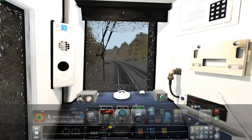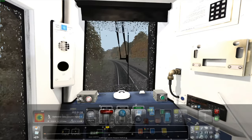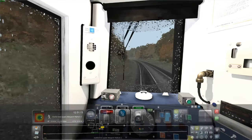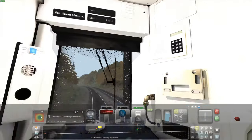Yeah, the detail on the windows is good, isn't it? It's not probably the best, but it is pretty good. I like the lighting in here. The lighting in here is quite nice.